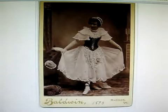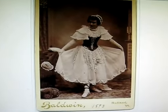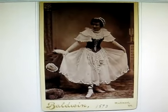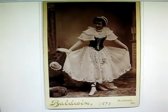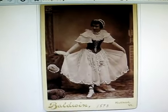And here's a young lady dressed in popcorn from Baldwin, from Rutland, Vermont. Popcorn, can you imagine? And you see on the chair there's a mask. So she must have come back from the popcorn ball.